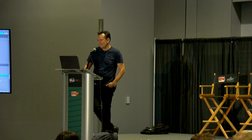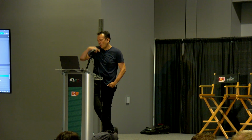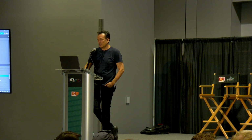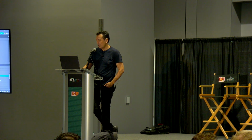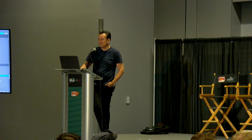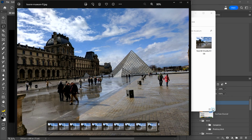I'm gonna show you guys an old way of removing objects from a photo, and then I'll show you how cool this GenFill AI is. So approximately 4 years ago, I was in the Louvre Museum in Paris, and I shot these photos. And I didn't have my camera, I just had my phone. I didn't have a tripod.